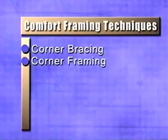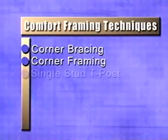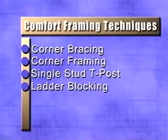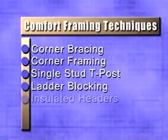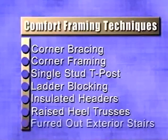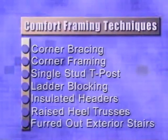Corner bracing to increase the amount of insulated sheathing used. 2 stud corners to allow more room for insulation. Single stud T-posts or ladder blocking at the intersections of exterior and partition walls. Insulated headers. Raised heel trusses. And furred out framing on exterior stairs.